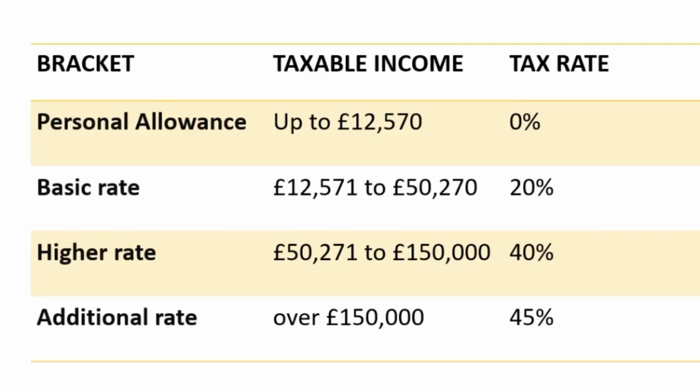Now, when you think about income tax, there are several brackets of income tax levels that you need to be aware about that will be deducted. So let's just see what these are. If you have an income of less than 12,570, you will pay 0% of income tax. But if your income is between 12,571 to 50,270, you will pay a tax rate of 20%. Now, if you have a higher income, say between 50,271 to 150,000 pounds, you will pay a tax rate of 40%. And anything over this amount pays a whopping tax rate of 45%.